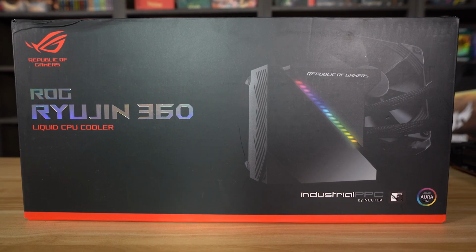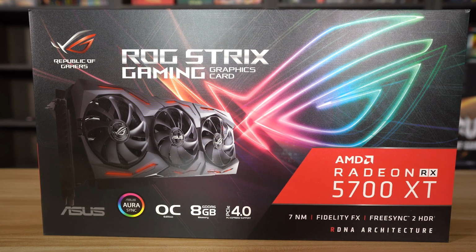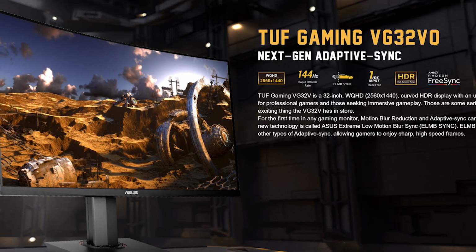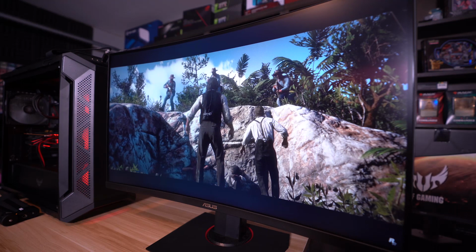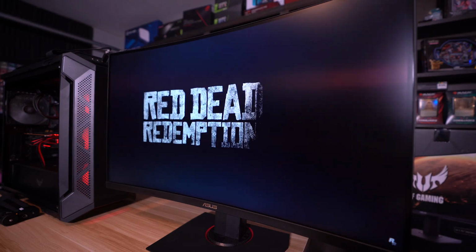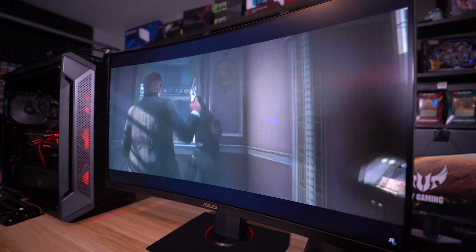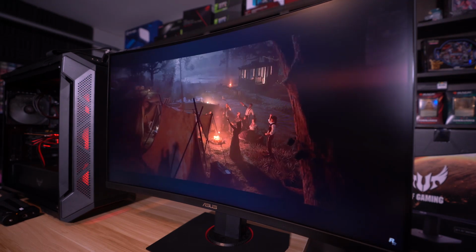We're going to be replacing the stock CPU cooler with an ROG Ryujin 360 liquid CPU cooler. For our graphics card, we are going to be using the ROG Strix Gaming Radeon 5700 XT, which is built on AMD's 7nm architecture and has FreeSync, which is going to work perfectly with the monitor that we're pairing this with. The TUF Gaming VG32VQ 1440p 144Hz HDR FreeSync 1ms response time display. You thought seeing horse balls in Red Dead Redemption 2 was good before? Just wait until you see them bounce around at 144 frames per second on this monitor.